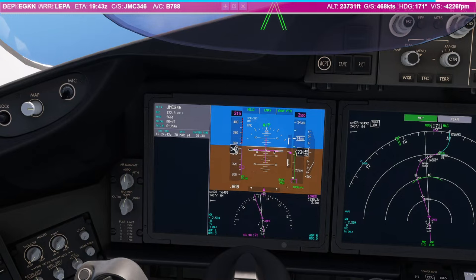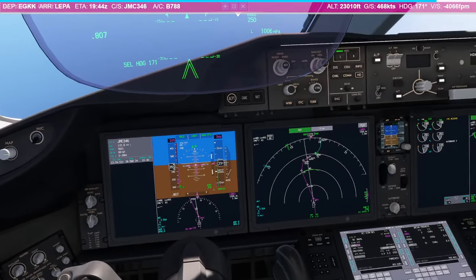Simply Tom says, best deceleration in a 787 I felt was landing at Newark on a 6,700 feet runway. Proper push against your seatbelt kind of deceleration. Yeah, so to disconnect the auto brake, you have to use the pedals.